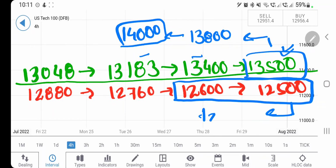Below 12,500, directly it will land at 12,200, and then below that it may hit 11,970 levels, and it is going to remain largely bearish below these levels and can achieve 11,200 in the month of August itself. So in between these levels you have to be cautious. Go long at 13,048, go short at 12,880. In between these 150-200 points you have to watch out for my daily analysis, which position to take so that you can make profit.